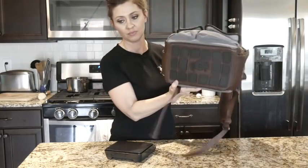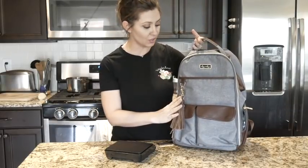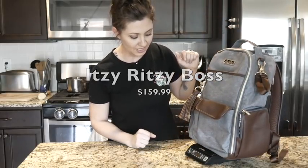And I'm gonna start with the Itzy Ritzy Boss because I know due to the rubberized bottom, this right here, a lot of people worry about the weight of this bag. So all these bags are completely unpacked and we're just going to weigh them based on what they weigh empty. Okay, the Itzy Ritzy Boss comes in at 2.15 pounds, totally unpacked.